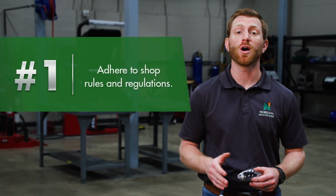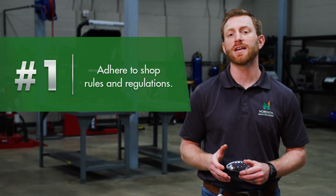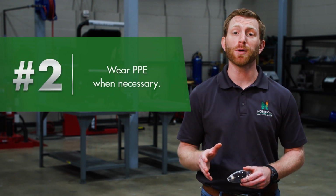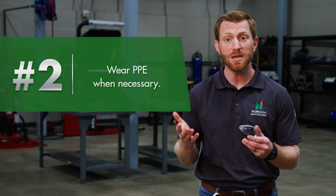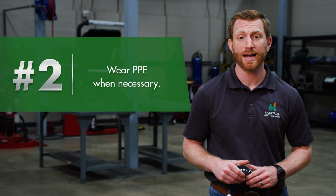First and foremost, always follow your organization's shop rules and regulations, as these are designed with the utmost regard for worker safety. Next, ensure you wear personal protective equipment, or PPE, whenever it is necessary. Doing so protects you from preventable accidents.